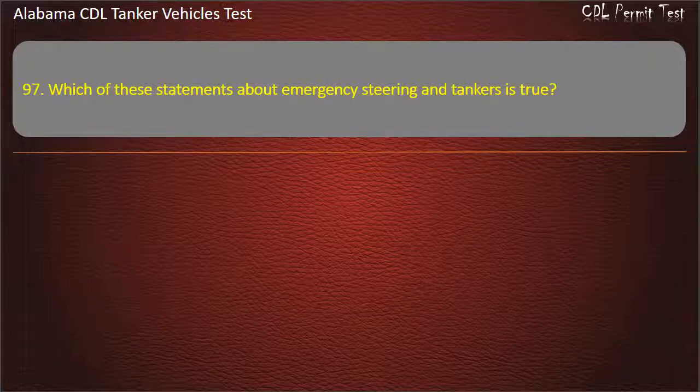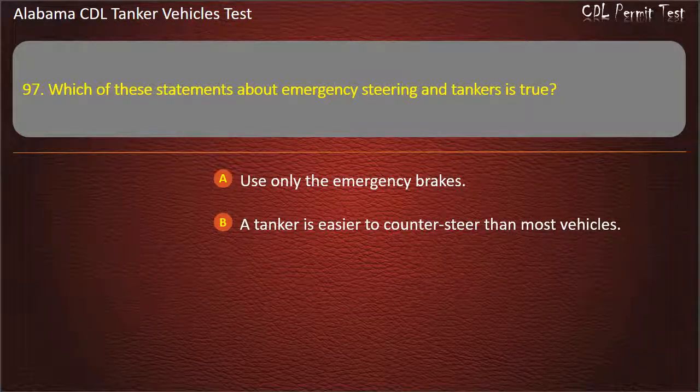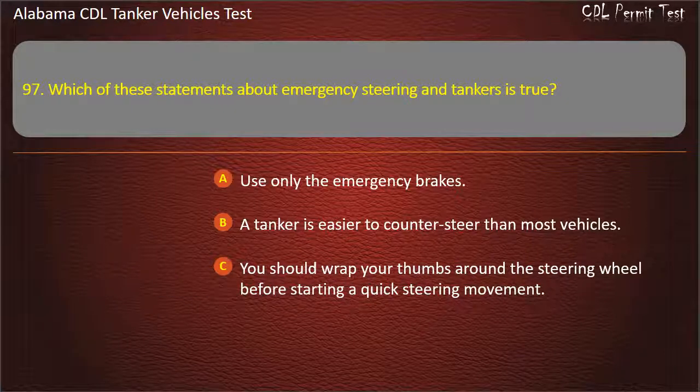Question 97. Which of these statements about emergency steering and tankers is true? Use only the emergency brakes. A tanker is easier to countersteer than most vehicles. You should wrap your thumbs around the steering wheel before starting a quick steering movement. Answer. Use only the emergency brakes.